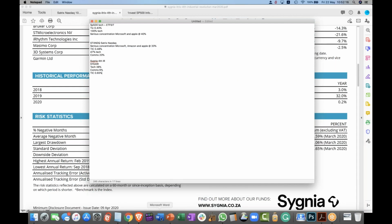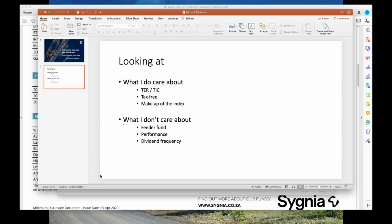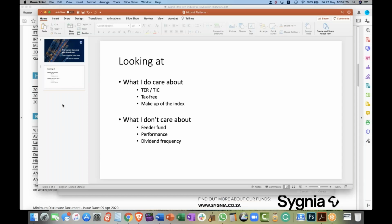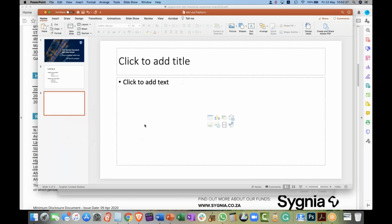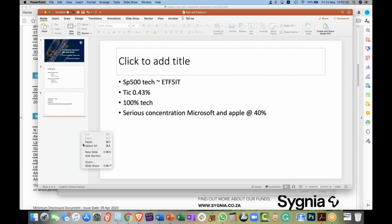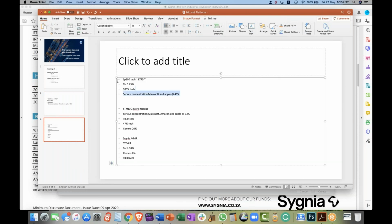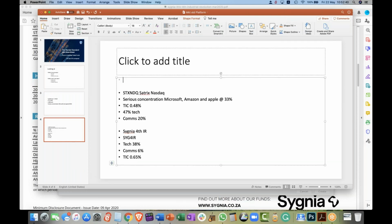Let me bring up something where we can zoom in on that. Or actually, I know where we can do that. We can pull up another page here. New slide, add text. New slide, add text. And then the SYGRIR one down there.